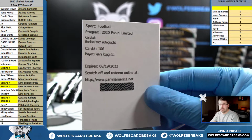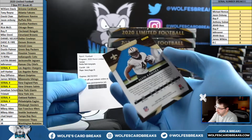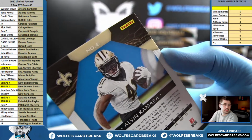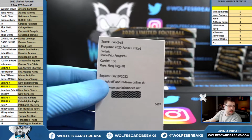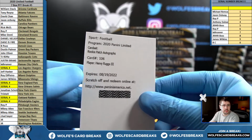Rookie patch autographs, Henry Ruggs for the Raiders. And this Kamara, Saints, card number is 6. Henry Ruggs, Raiders, that'll go serial. Card number on the redemption is card number 106. That'll go 6 spot, Roy P.